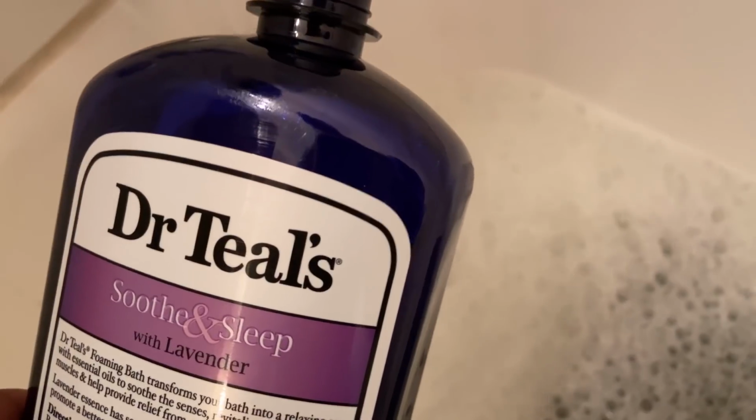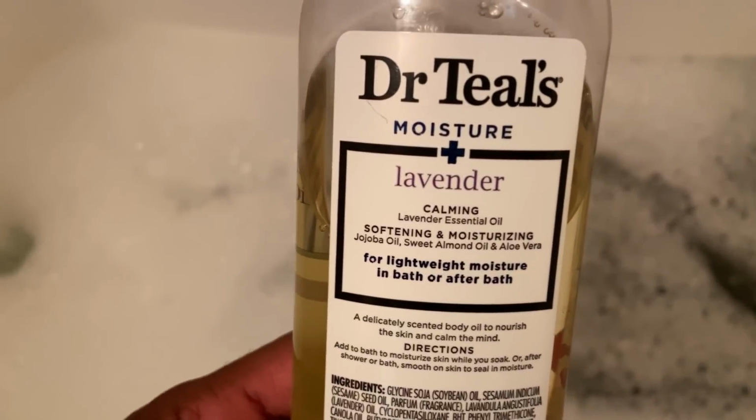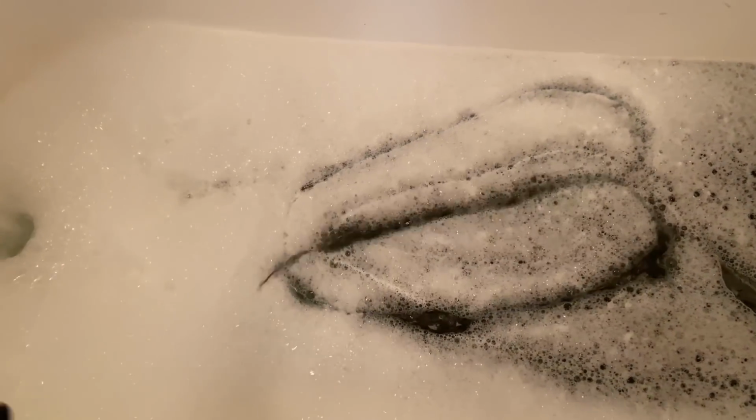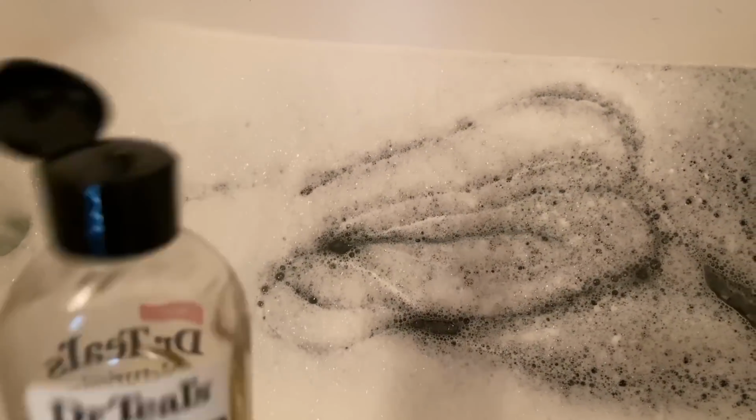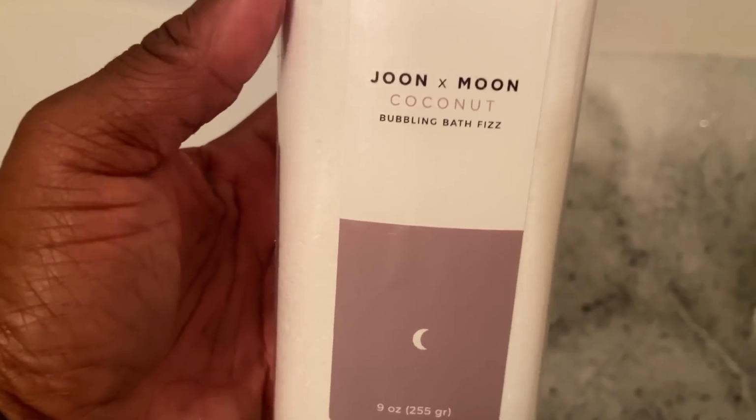And you can find products, oils, bath bombs, bath fizzes, bubble bath, things like that at places like Ross, TJ Maxx, Marshalls. You can find them super cheap on Amazon, Walmart.com. I find all of the products that I need super cheap. I'm not spending a lot of money on things to take a nice luxurious bath. Probably the most expensive thing that I buy to take my baths is the rose petals, and I'm going to show you all what I use when I take my luxury baths.